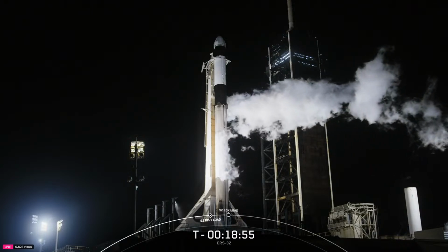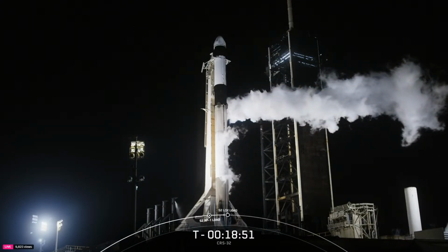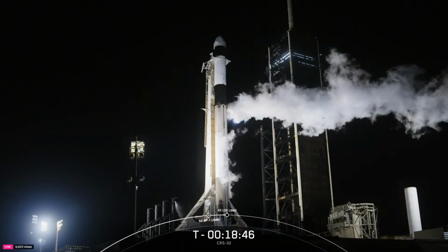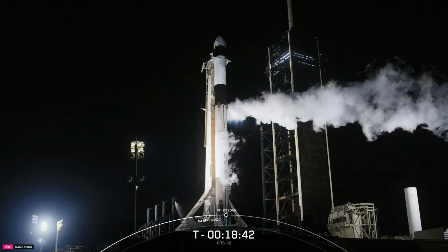Range is green and ready to support. Weather is looking good with only a 5% probability of violation. Everything is looking great as we count down to an instantaneous launch attempt at 4:15 a.m. Eastern Time today. With that, let's check in with my NASA counterpart, Joseph Zakrzewski at Johnson Space Center in Houston. Hi, Joseph.